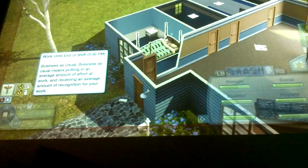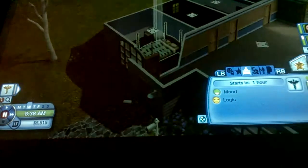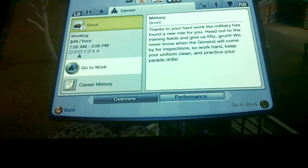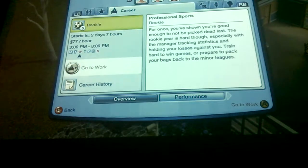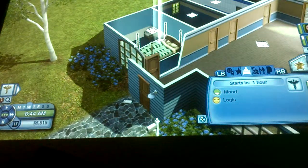And you work hard. Well, it depends which you're at. You're at bedpan cleaner. You got 5 rookie, you're at 3 grunt. So you two should be working hard. I could start to kind of, you know, do less.